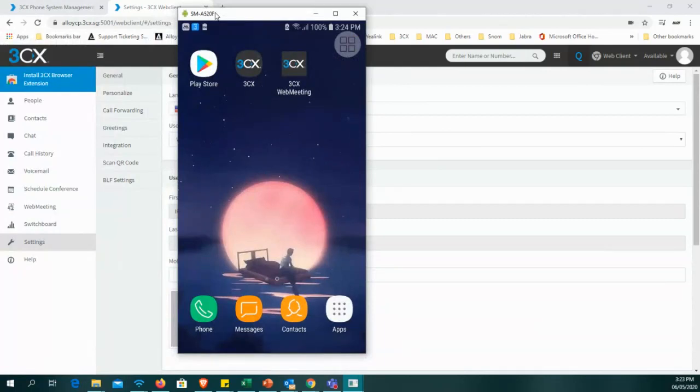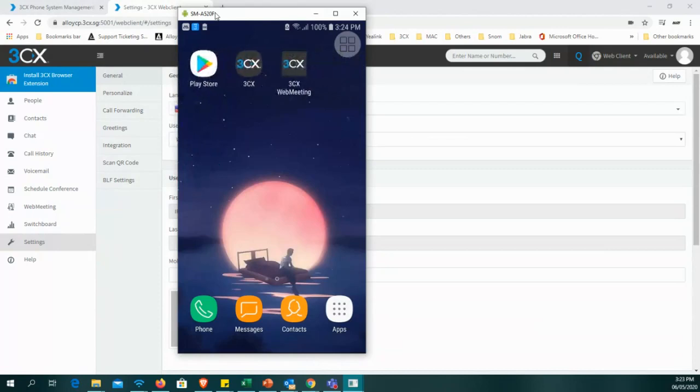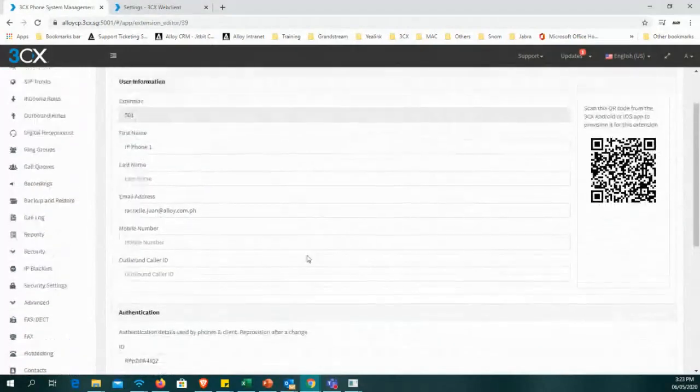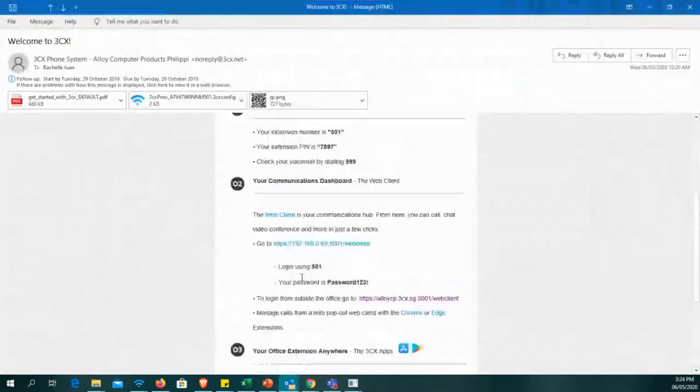Download it from the Apple Store. And if you're using an Android device, you can just use Play Store. Just look for 3CX, and that's it. Let me just show you. Let's go back first to the extension. For example, I would like to use 501 still in my mobile. Let's look for 501. As you can see, as an administrator, you can go here. But as a user, you will have to go to the Outlook, I mean email.